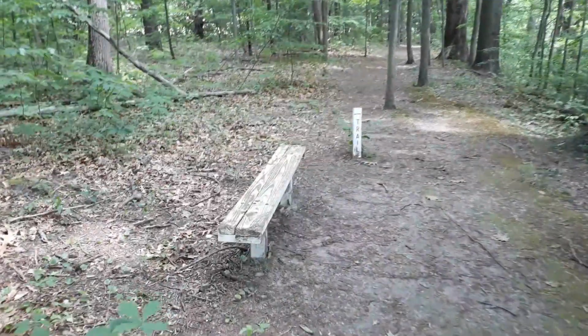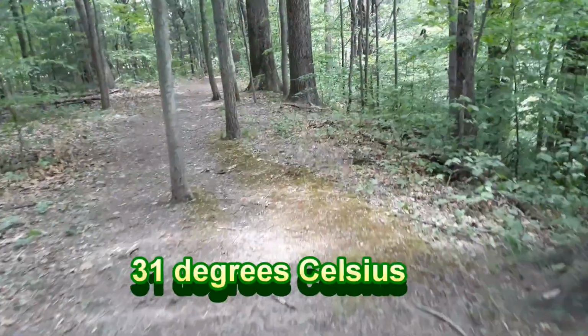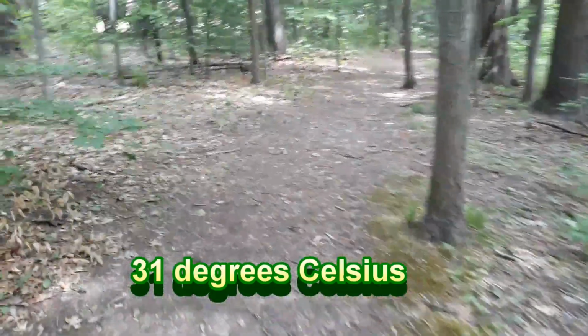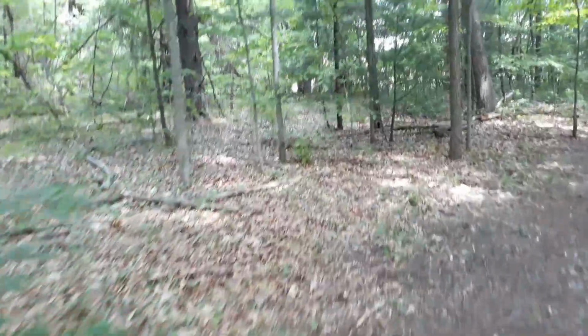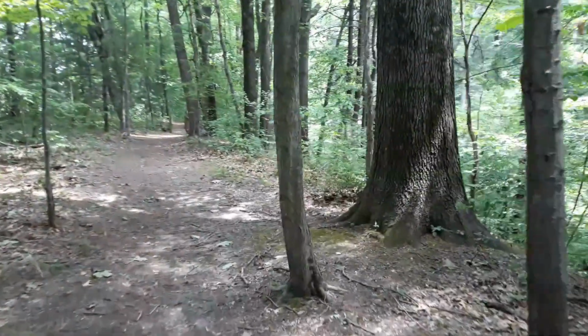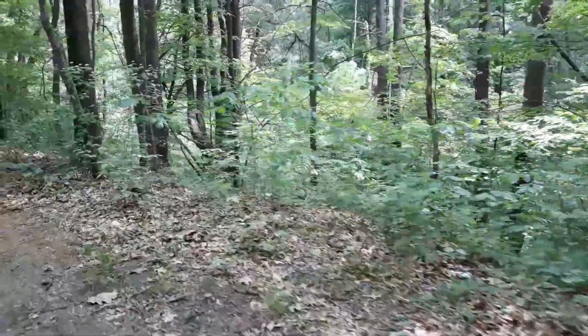If you need a rest, we have a little bench here. Temperature's around 88 degrees Fahrenheit right now. So it is warm and the humidity is picking up. Very unusual weather for this part of Michigan this time of the year.